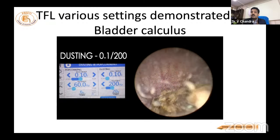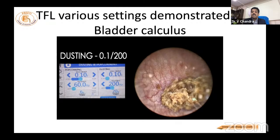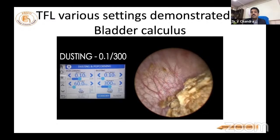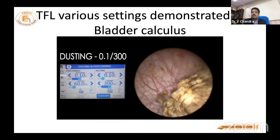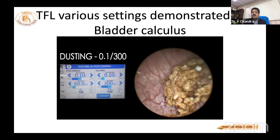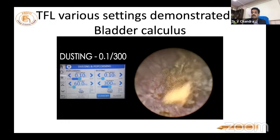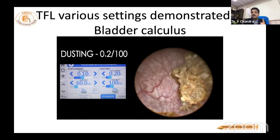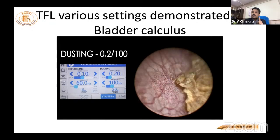For the bladder, this may not be very important. For RIRS, it is very important. Once you make it 300, large pieces will form. That means even though you can go up to 300, you have to remember that in the kidney, less than 100 or 150 is better. This is at 300. Now, when you increase the energy, more impact, 0.2 and 100 is reasonably good.